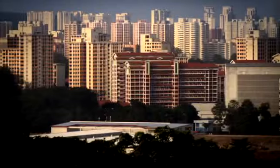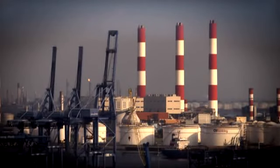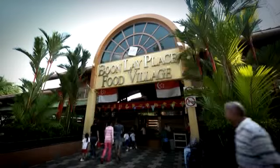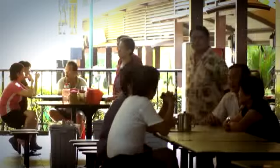JURONG Island, 32 square kilometers of heavy industries. She houses one of the largest oil refineries in the world today. Just a little more than 50 years ago, however, JURONG Island was home to some of the early residents of this new town.